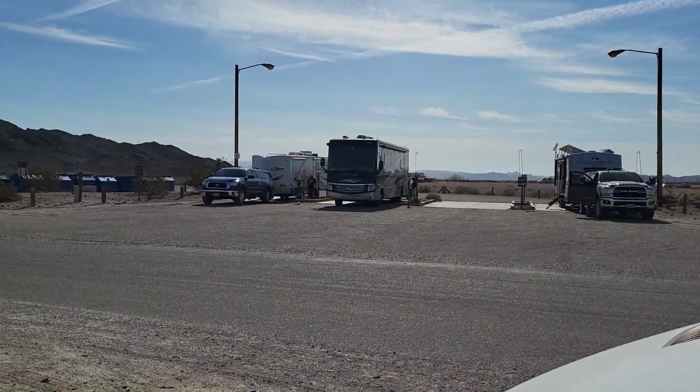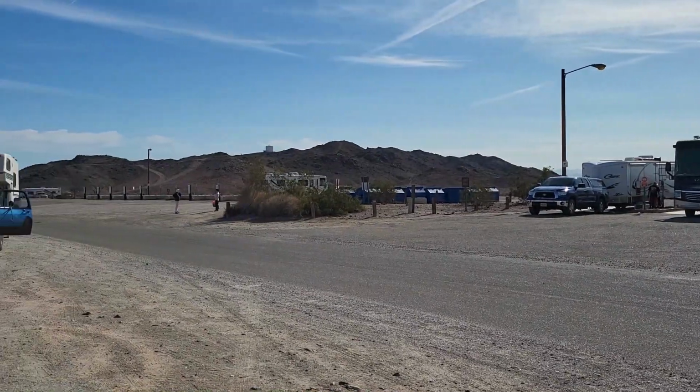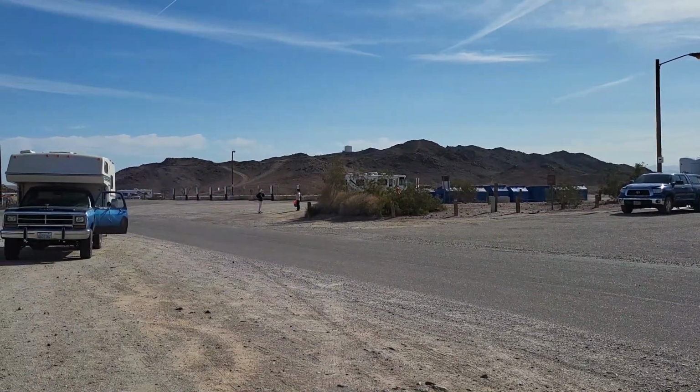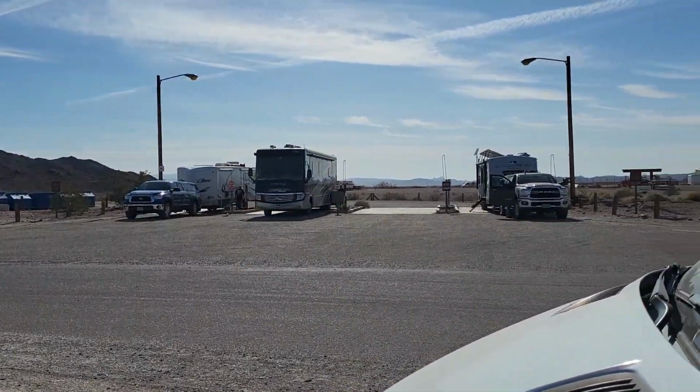They have lots and lots of dump stations for RVs. They have huge trash collections, and they have showers elsewhere in the area, but they are cold. I'm taking off. I'm not going to stay here. This is too crowded, too busy for me. So we're heading to another location.